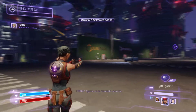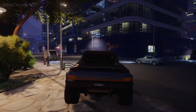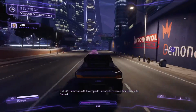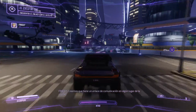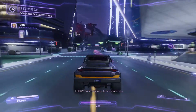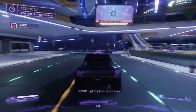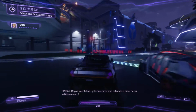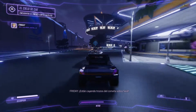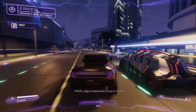Agent, I've sent a car for you. Drive to the location I've marked on your map. Hammersmith has attached an orbital mining satellite to the Cermak Comet. We believe he has an uplink somewhere in the city. If he's out there, we'll find him. Hey! The sky is falling! Oh, bloody hell! Hammersmith activated the laser on his mining satellite. Debris from the comet is falling on Seoul. I'm open to suggestions. Keep driving and don't get hit.